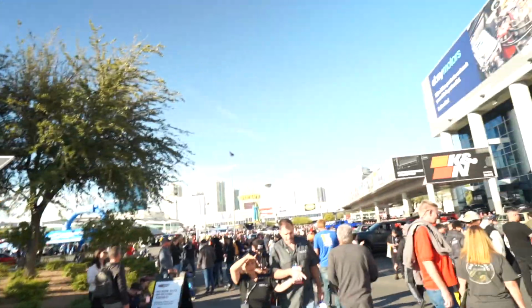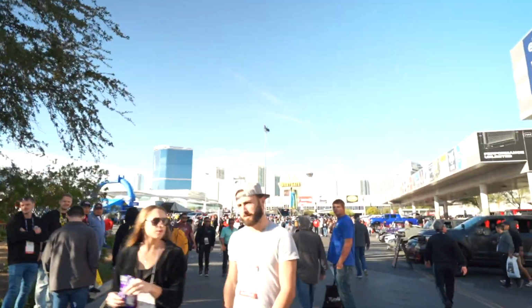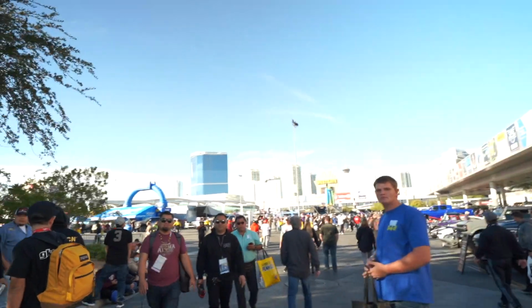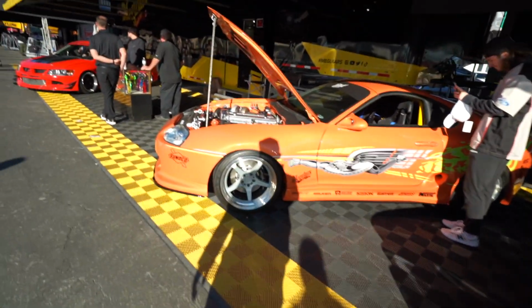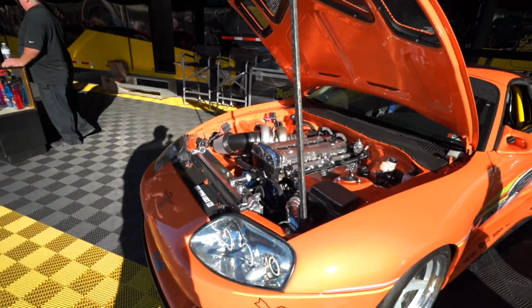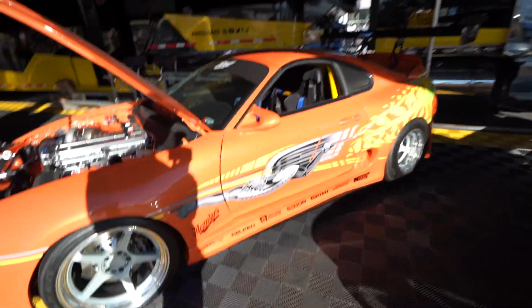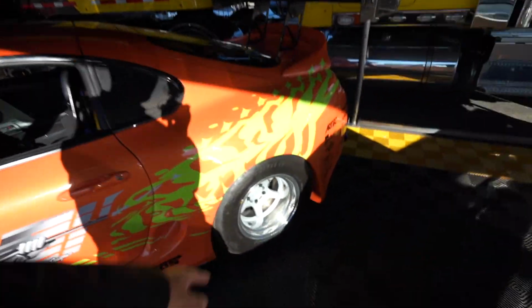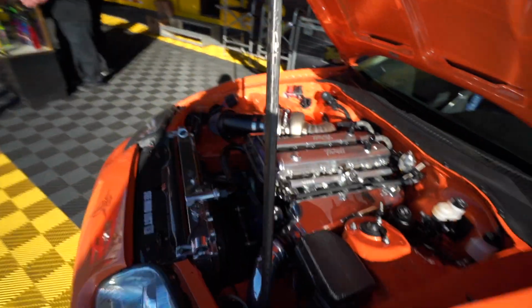Now it's getting super crowded because they're gonna start doing the parade of cars where all the cars exit the building. But let's go all the way to the Maguire's booth because we got one more thing to check out before we get out of here. I just wanted to show you guys Grotto's build of a retro style. Go back to the original Fast and Furious. Man, it's so cool with the livery, big wing, huge meaty tire in the back. Just look at the engine work done.